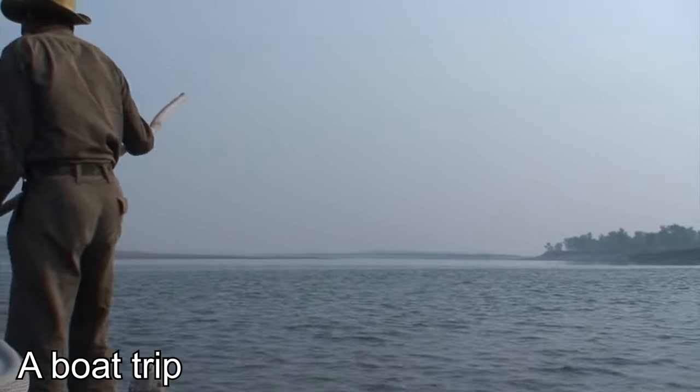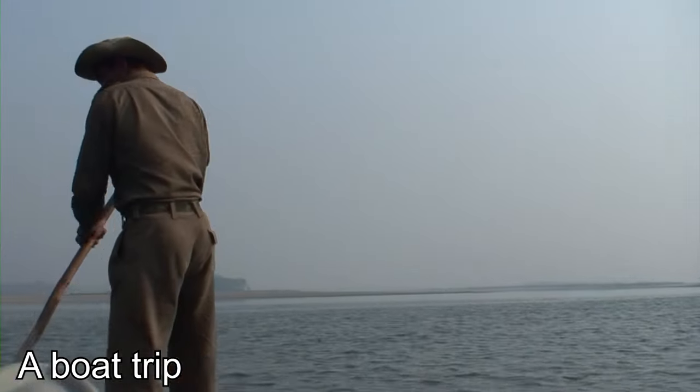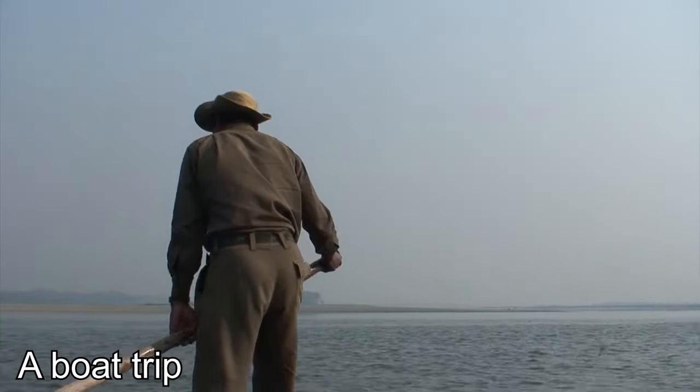Migrated across this island. That is also a part of a national park.